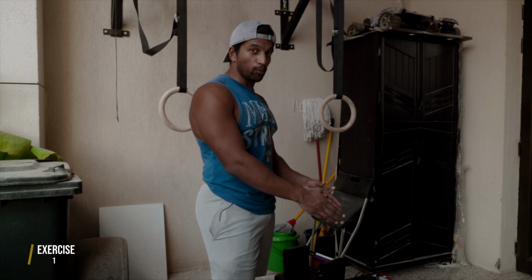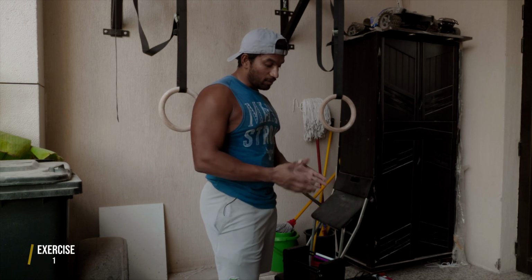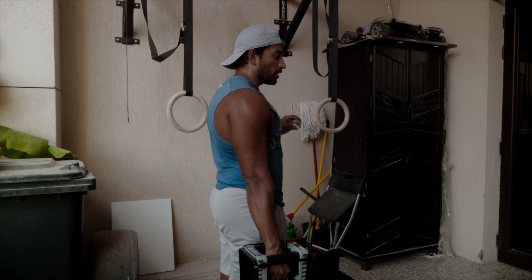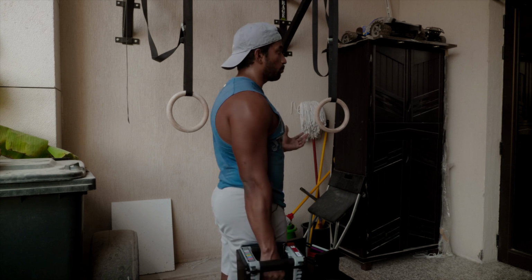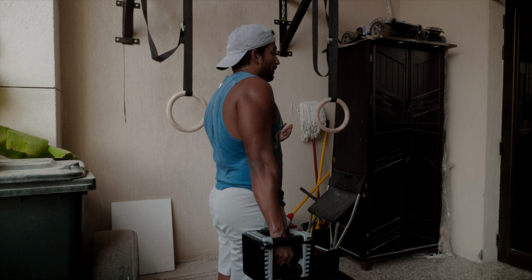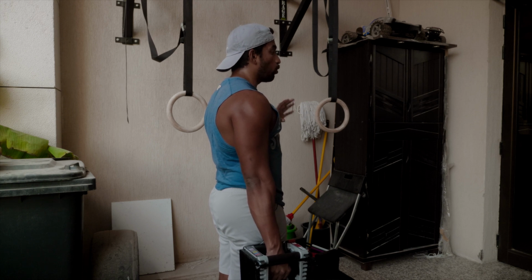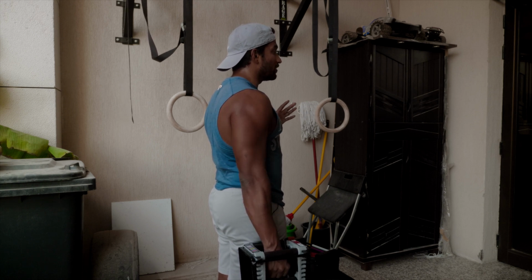All right, the first exercise, it's pretty simple. You just take an appropriate weight. This can be done either with dumbbells or with a cable machine. So it doesn't really matter what you have access to. So imagine doing a shrug. For a shrug, you want to pull your traps up. But in this, I want you to push your traps down and lock it in place. The thing that I want you to be pulling up and bending is your elbow.